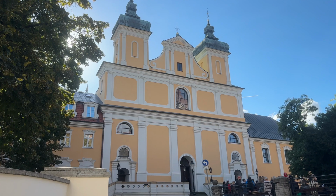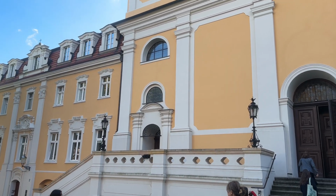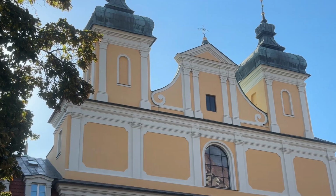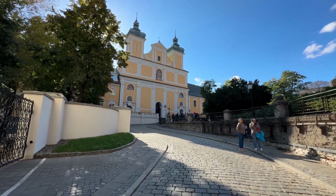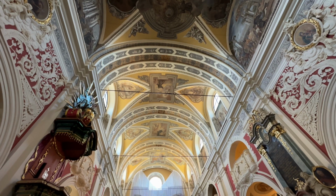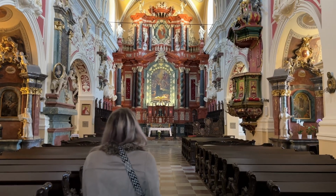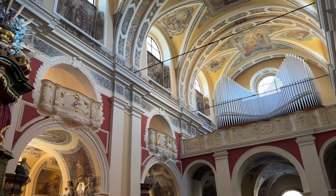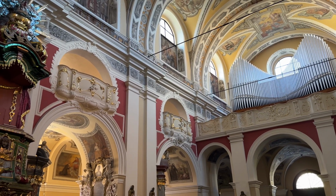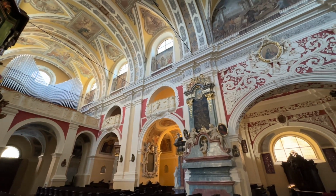Right next to the Royal Castle is the Church of St. Anthony of Padua, a Baroque-style church built back in the late 1600s by Franciscan monks. It looks beautiful from the outside, but honestly, it's the inside that completely takes your breath away. The ceilings are covered in incredibly detailed frescoes, and the hand-carved woodwork on the altars and choir stalls is truly impressive. It was all created by two brothers who were monks here, which adds such a personal touch to the whole space.